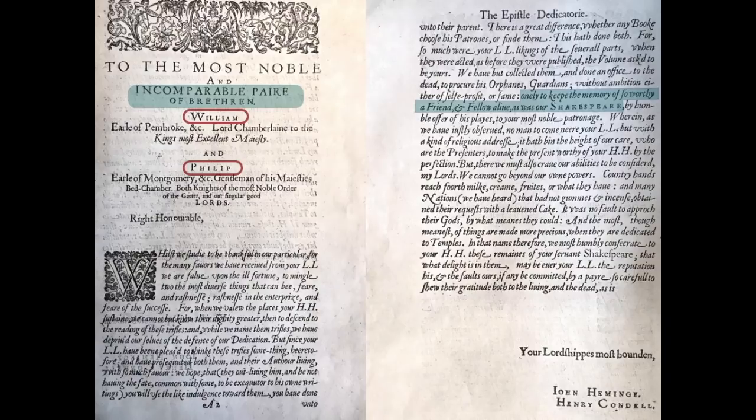This is all Freemasonic, and it is absolutely correct that Hemmings and Condell, as Freemasons, would call Shakespeare, who they know to be Edward de Vere, as so worthy a friend and fellow. That is what Freemasons call each other when they're not calling each other brethren.